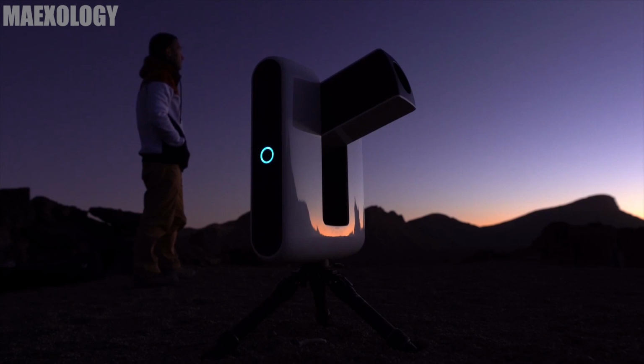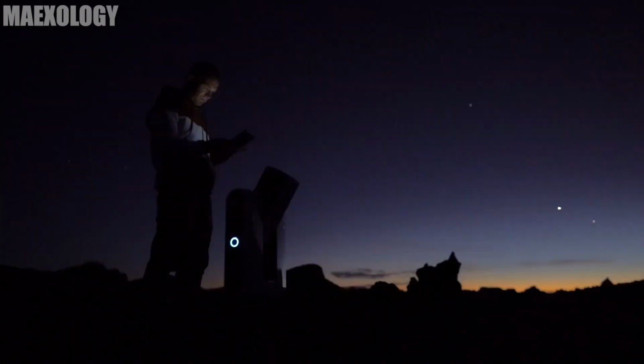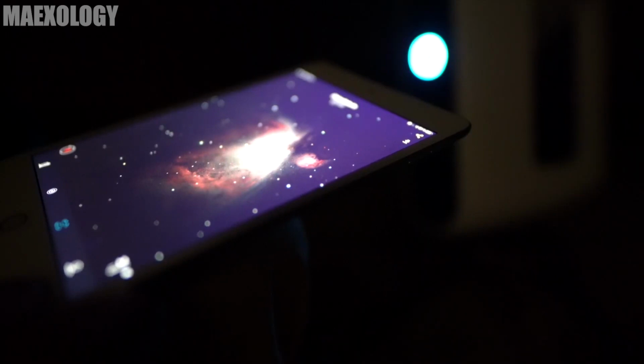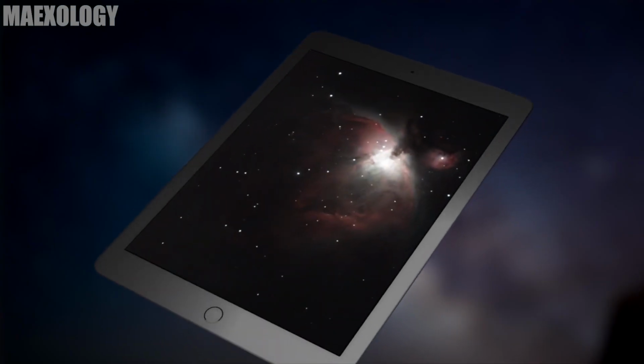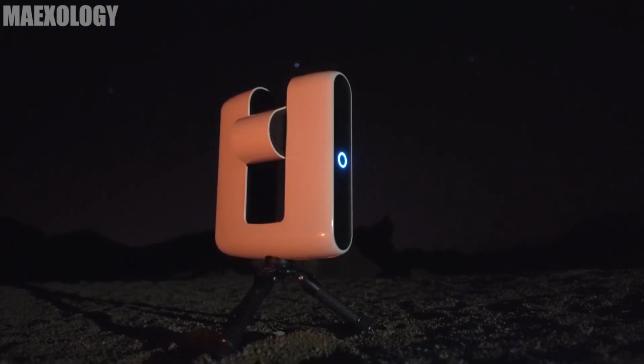Additionally, a multitude of teaching materials are accessible, and the telescope itself only weighs 15 pounds. The external battery, which has a capacity of 20,000 mAh, enables it to operate without incident for 10 hours. This sophisticated telescope costs $4,000.